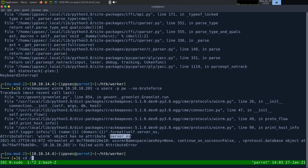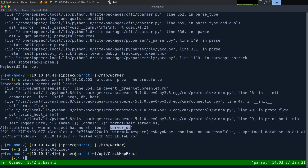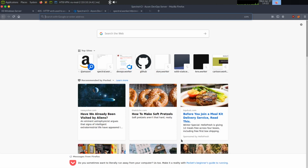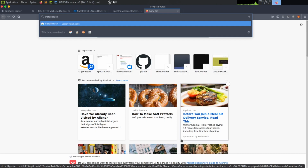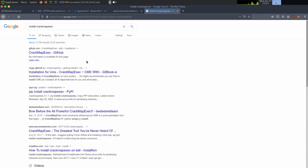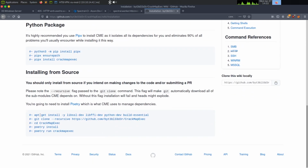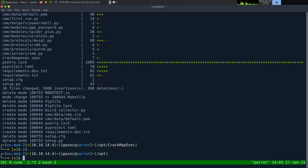So what I'm going to do is cd to opt and CrackMapExec. We'll do git pull to update it. And let's see, install CrackMapExec. Does this have submodules? It does. I'm going to delete it and do this recursive because I'm not positive if I did recursive in this option.